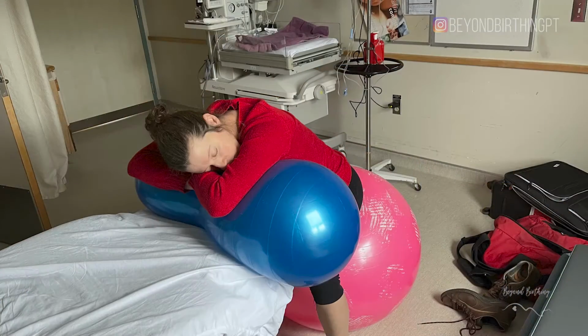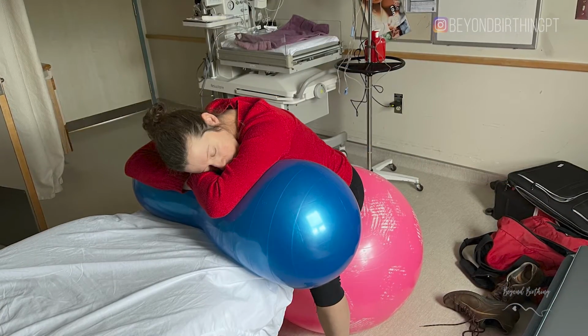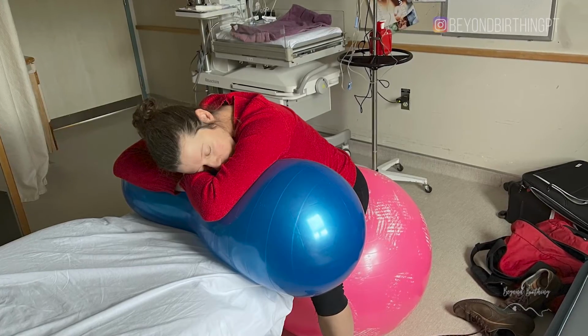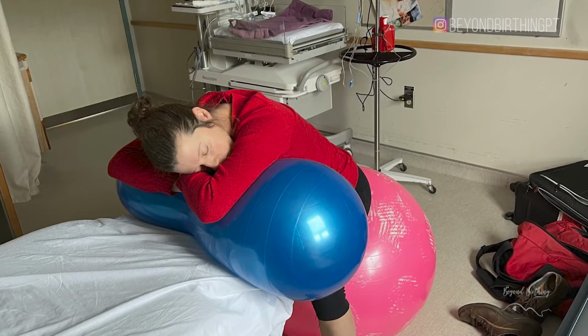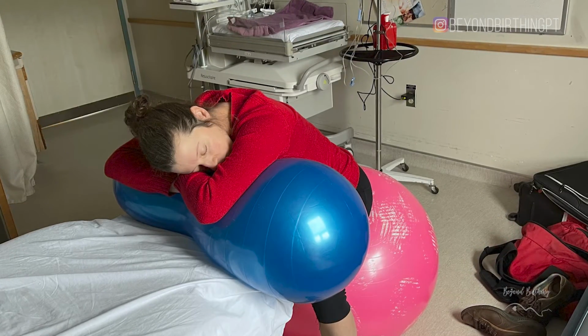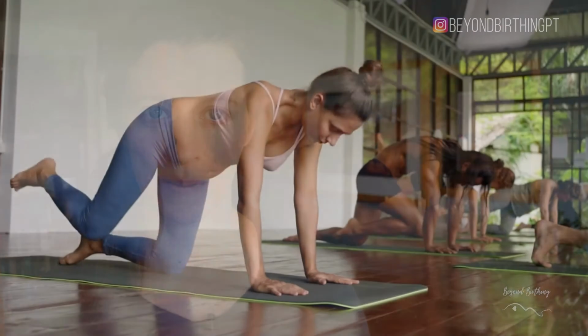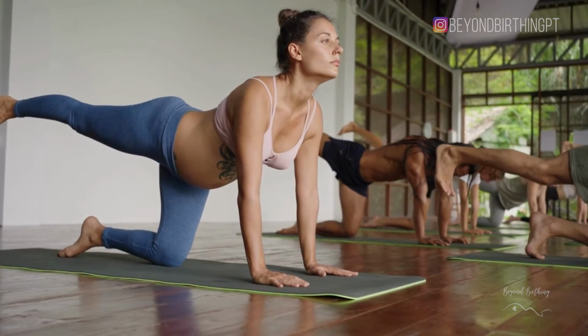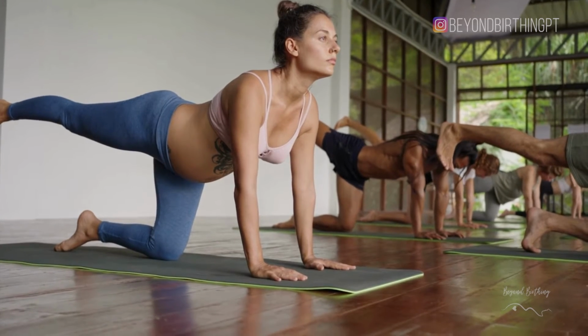If I can share my own story here, my labor lasted 53 hours from start to finish, and the only reason why I made it to the finish line and was able to push my baby out after such a long time in labor is because I was fit. Otherwise, I would have got a C-section way before I started pushing. So really making sure that you keep your legs strong and your body mobile throughout pregnancy is key.